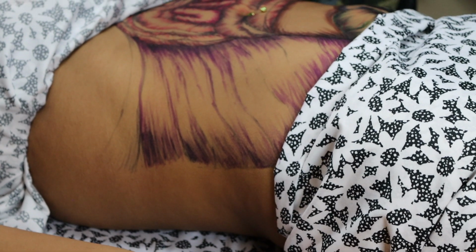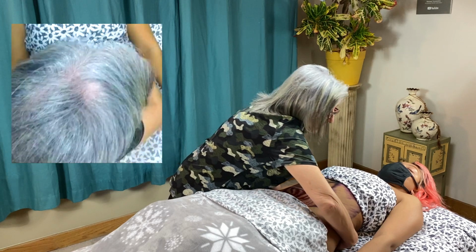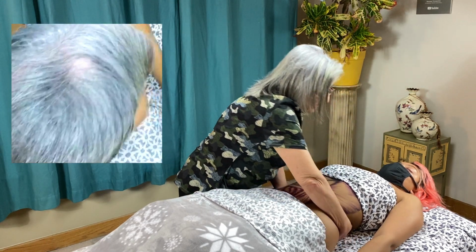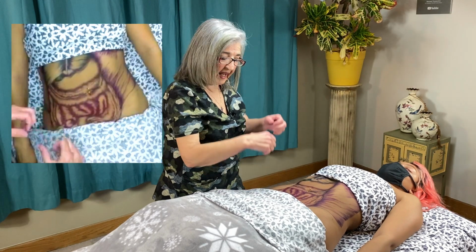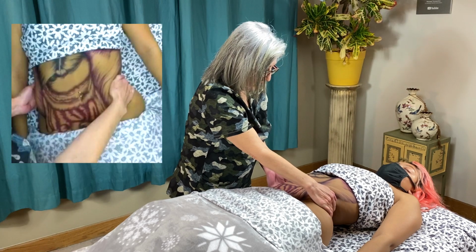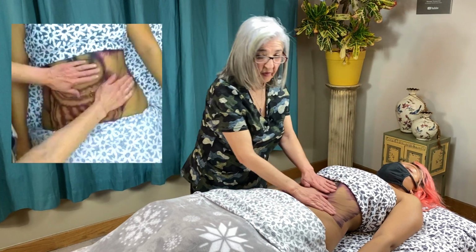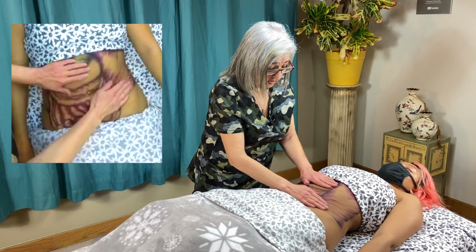Another one that you can do, if your table's low enough and you're tall enough, I'm going to put my hands right in the middle of her back and just lift up. Go to the middle and lift up. And then the muscles start relaxing and moving around. This can also create some movement for the abdominals. Don't forget that if you have weak abdominals, it will give you some pain in the back.